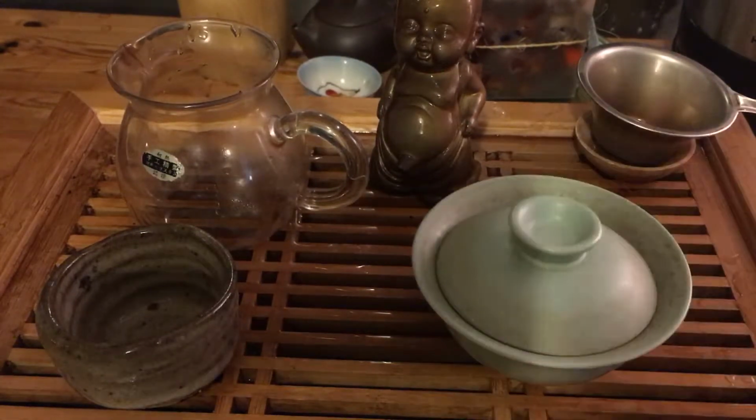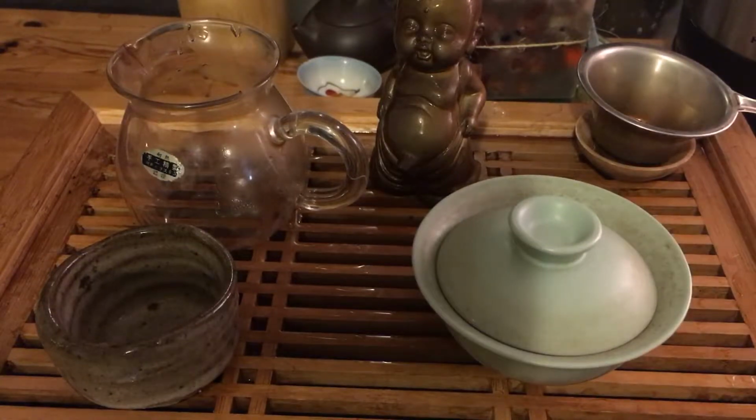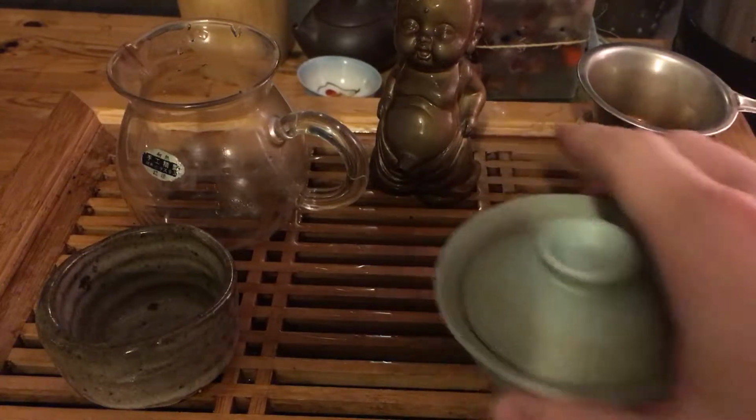Let's smell this. Yeah, so one of the things I really like about this tea is it is very, very creamy. It has a little bit of that medicinal cherry, and a little bit of the betel nut, and I get some betel nut in the aroma in the warm gaiwan.